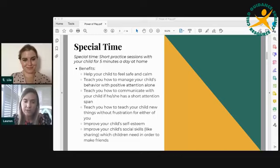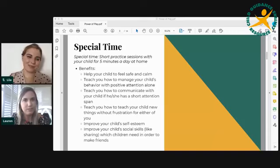Okay, so special time is a PCIT idea, and what it refers to is having 5 minutes of uninterrupted time with your child that is very positive. So, what does having 5 minutes alone do for your child? It does a lot, even though it's a very short amount of time. It's harder to fit in your schedule than you might think, so having that small expectation for yourself is much more doable than 10 or 15 minutes every day.